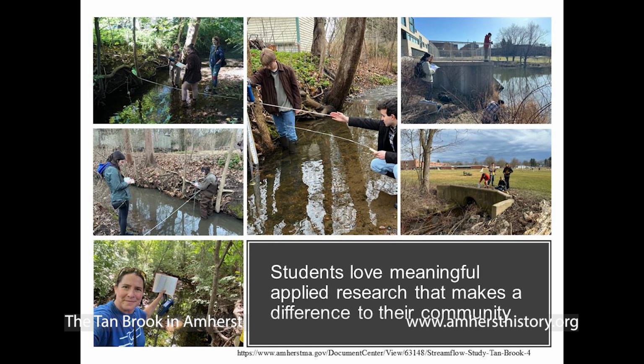And then the right two photos are at the campus pond at UMass, and then the lower one there is at the high school. And it's really great for the students to be able to make a meaningful applied research that means something to their community. So they really enjoyed doing this project and would sign up for it every semester that I asked them to.